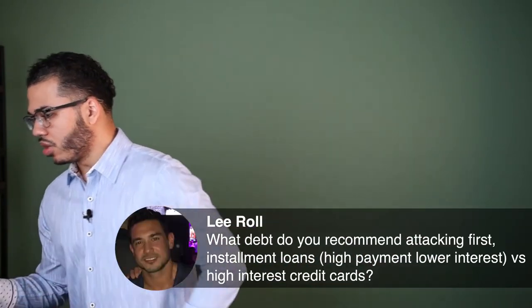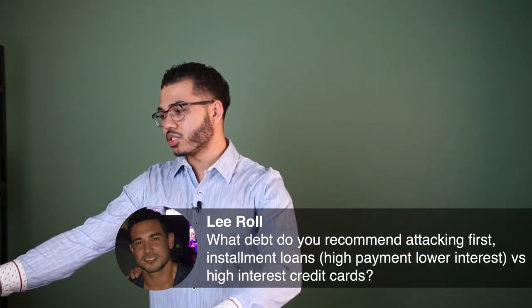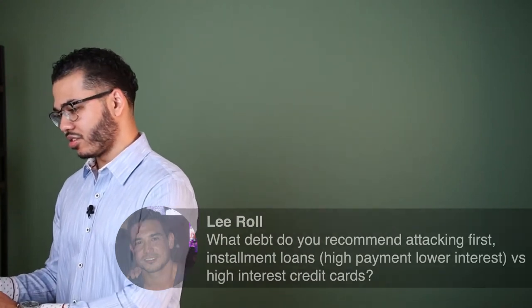What debt do you recommend attacking first? Installment loans, high payment, lower interest versus high interest credit cards? In most cases, Lee, in most cases, not all the time. This depends on our four major numbers, what your goals are, what we're trying to do, your cash flow, and all that good stuff. But in most cases, we start with credit card debt. We then go to the installment loans, car loans, student loans, and we finish it off with the mortgage. That's usually how it goes down in most of my cases.